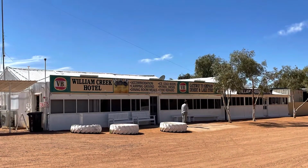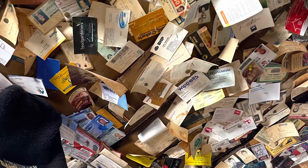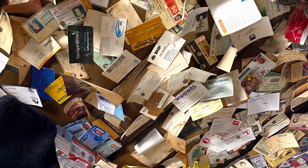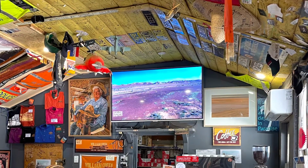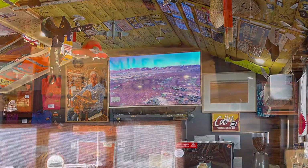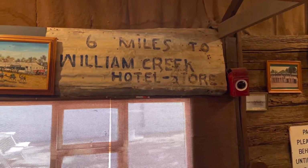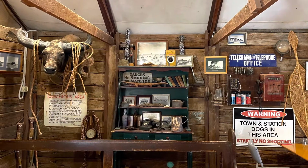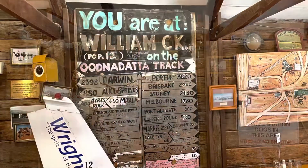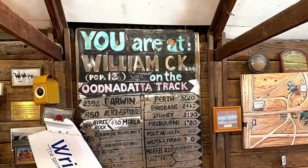On to William Creek Hotel, which was quirky and weird. It's pretty cool, actually. Loved it. People put all of their business cards on the roof, but they also put their IDs and driver's licenses and everything. And they wrote all over the walls. The staff were friendly, really nice. Yeah, super friendly staff. And then out the back was actually heritage listed, this little section here. So you're not allowed to write on the walls there, but the way they've set it up is actually really good. You see some pubs, people try, but they don't really hit the mark. This pub's hit the mark. It's really cool. So I love that.